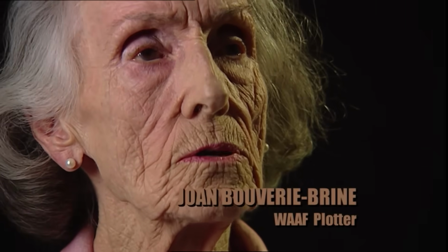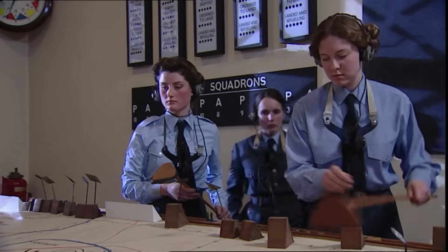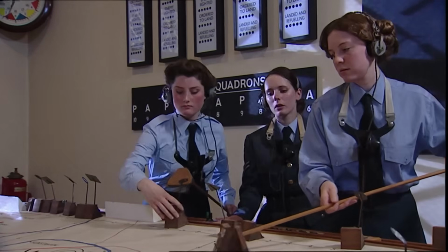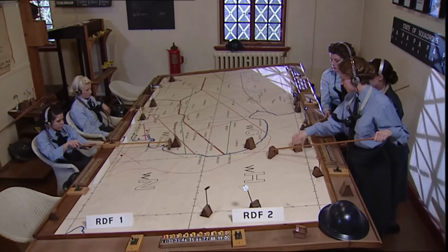Plotting involved sitting at a large table which was mapped. You would be given a number, which would be the number of aircraft and where they were.